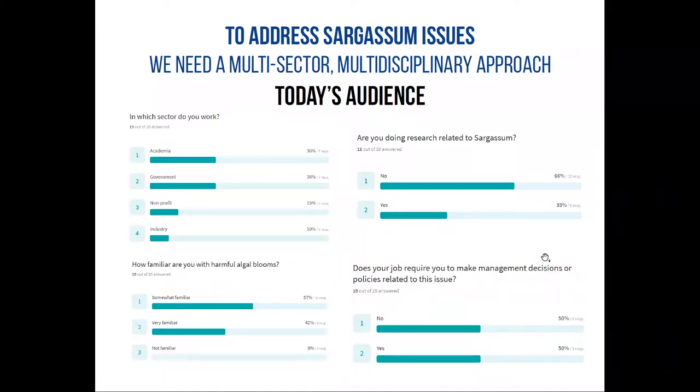Is it representative of the whole? Probably not. But you can see that we have some academic, government, nonprofit, and industry professionals here with us today. So we're already starting to implement this multi-sector, multidisciplinary approach with this event. It's not that we're saying we need to do it at some time in the future. We can do it quickly. We can collaborate, we can come together, and we're proving it right now in a very short time period, right? 21 days is what it took to get us all together.